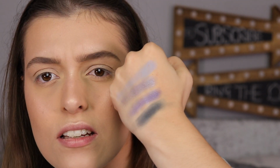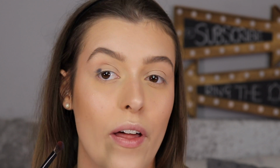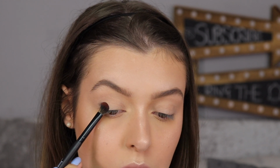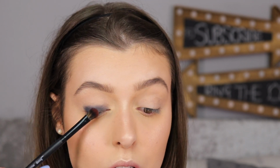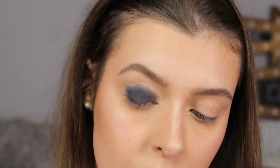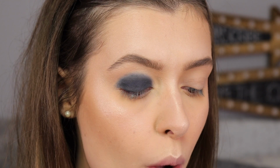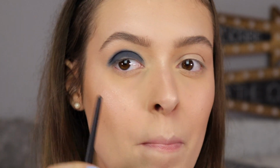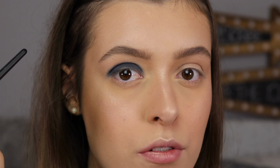Very blue indeed. I'm going to go into the deep shade and apply this all over the lid, and then I'm going to blend it out with the paler shade, and hopefully, oh wow, they are pigmented. Holy smokes. Also just point out before we even go on to the other eye that I've just put practically a purple toned navy, I wouldn't call it navy, it's a blurply navy, on my eye with a loose packing brush, and I have no fallout.